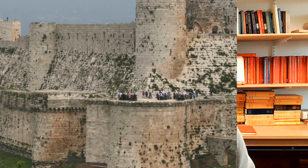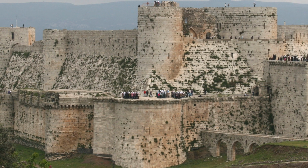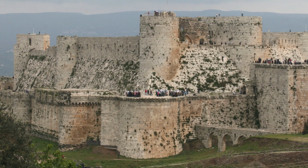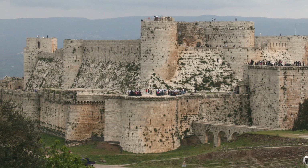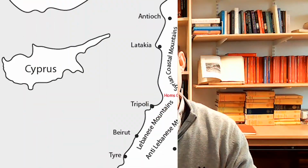Okay, let's look at another example, a very famous example, and this is the fortress of Chevalier. And like Belvoir, Chevalier was located in an extremely strategic location. Now, one of the important geographical features of the Crusader states is that for much of their border zone, they were protected by very high mountains.